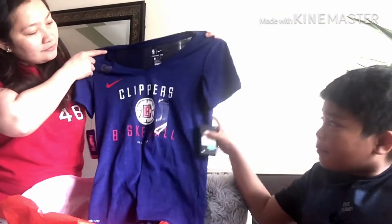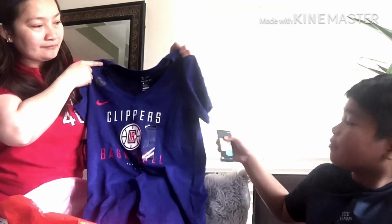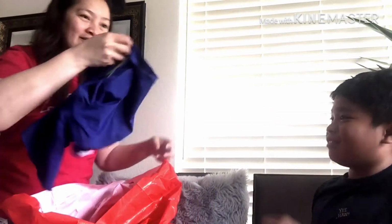Medium size. Original price is $12.99 and we bought it for $6.99. Naka 30% kasi yung Nike nung binili namin to. Malaking savings din. Ganda niya, di ba? The color? This one is blue. Small din. How much is the price? The original price is, like always, $12.99. And we bought it for $6.97. That's cheap, right? Save a lot of money.